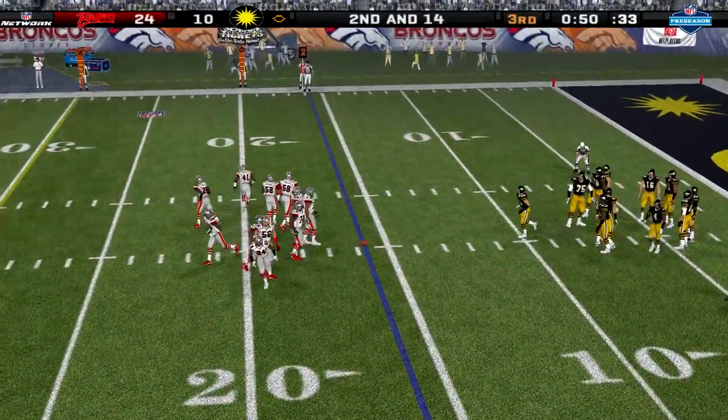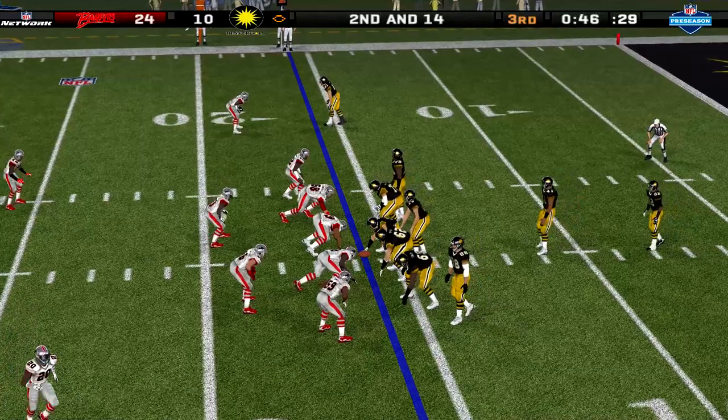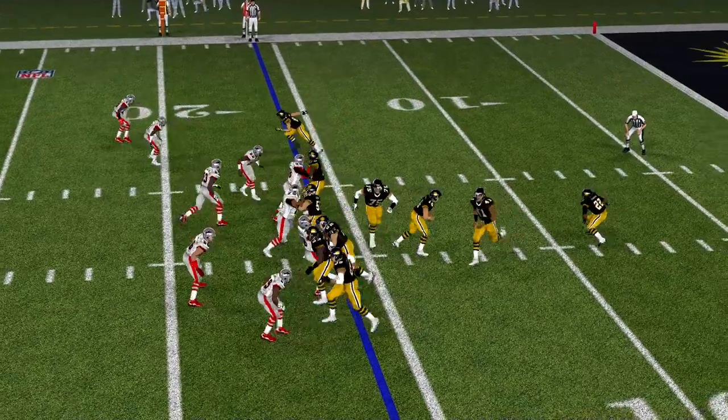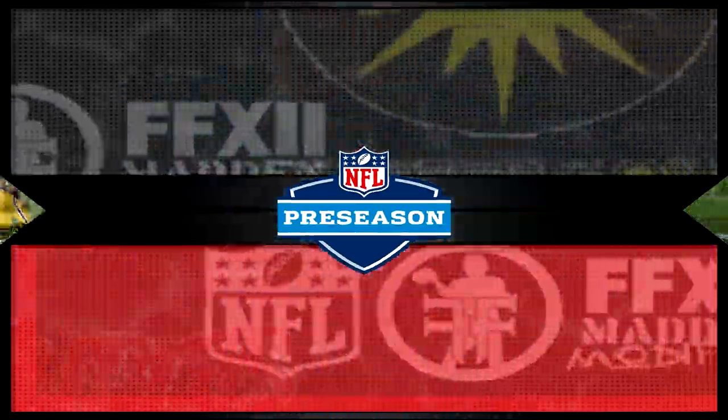Second and long after the penalty, on the 16-yard line. Defense number 22 ready. Number 16 sends a man in motion. A little misdirection. Bart is there for the tackle at the 16-yard line.